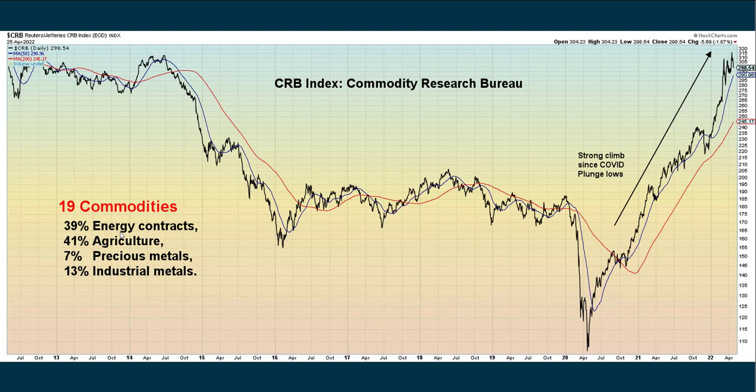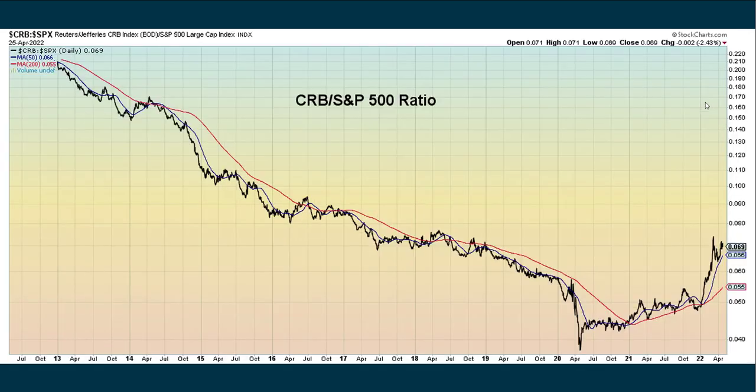So if oil and a lot of the energy sector stocks go up, we're going to see the CRB go up. Agriculture, that's the things, of course, that we use for food. That's 41%, precious metals 7%, and industrial metals. These are a lot of the things that are used to make things that we have to buy in order to live. It was down almost 2% on Monday, but still is in an overall pretty solid uptrend.